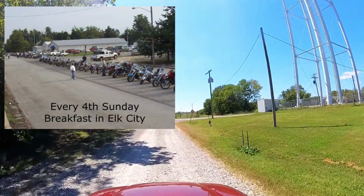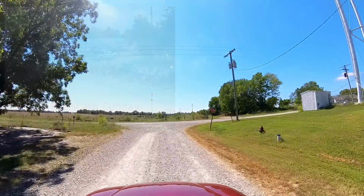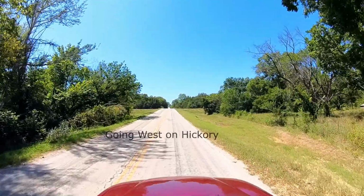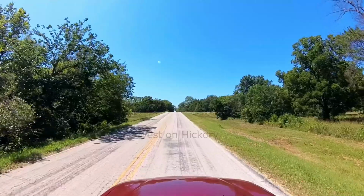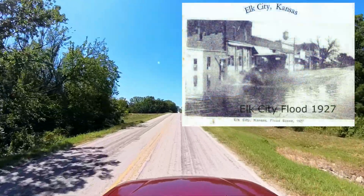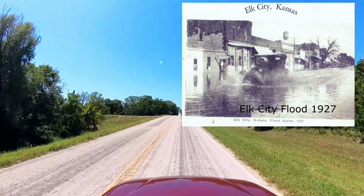This right here has been going on for years now. Every fourth Sunday of the month is a breakfast in Elk City. And a lot of it is bikers, as you can see there. But I've been to it several times, and I try to go at least once a year. It's a great, great breakfast.